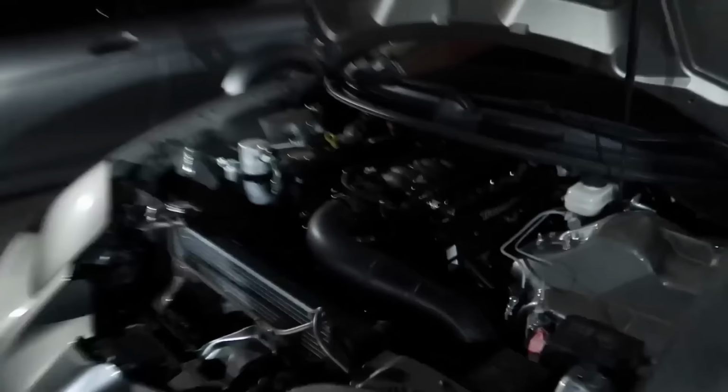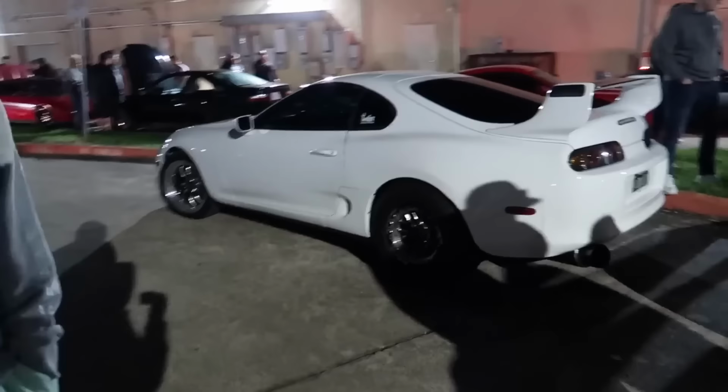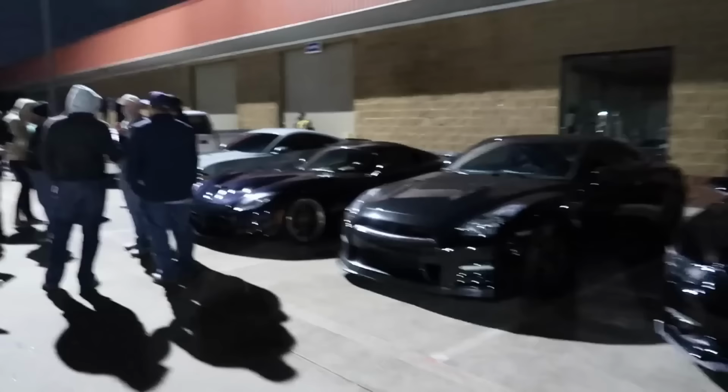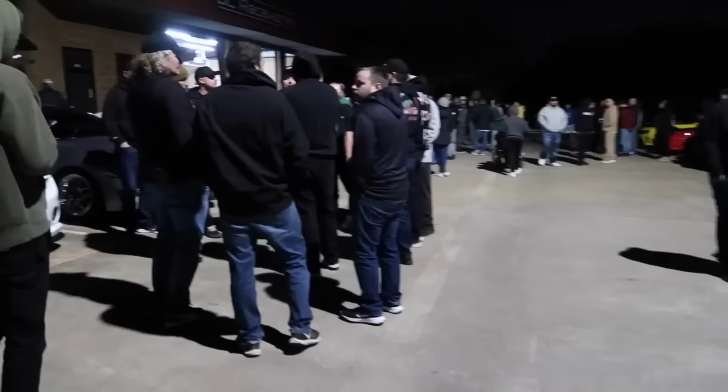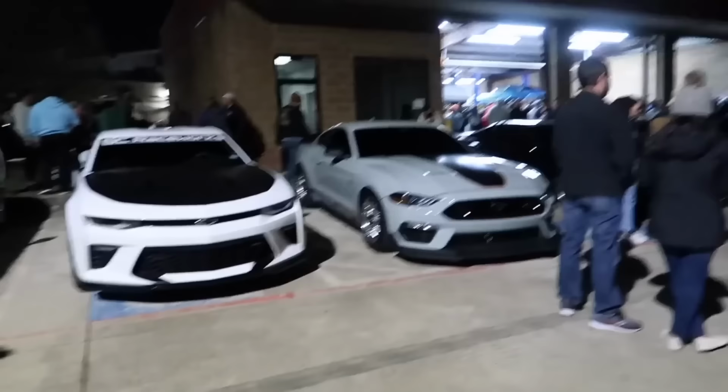Oh, Toyota Supra. Trans Am. With a turbo. I don't know if you guys can see that or not. It's in there. Literally same wheels and everything. NSX. This is the one we saw yesterday or two nights ago. GTR, Dodge Viper. All right, we're getting closer. There's a lot of people over here crowding. They're gonna do dyno runs and everything, I'm sure, in there. There it is, BC Raceworks.